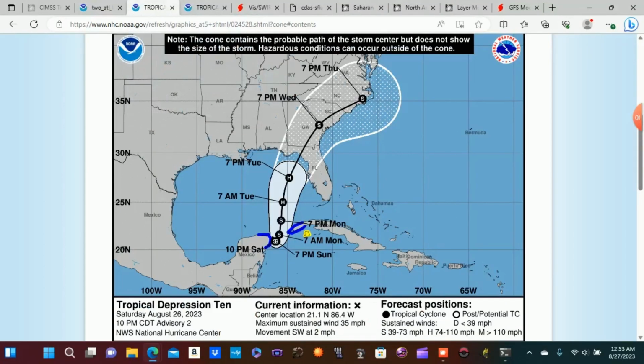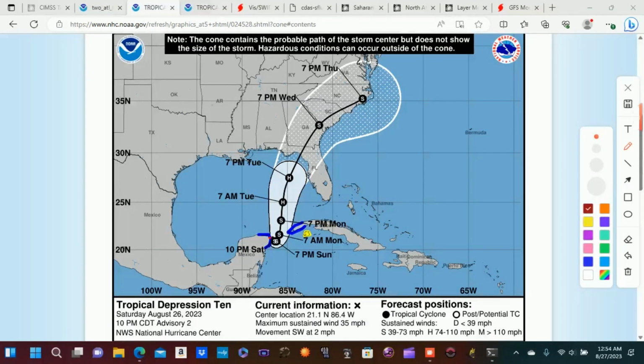So I'm going to start off this video with just kind of a bottom line here of what the forecast is. And so this comes from the National Hurricane Center. This is their forecasted track of this current tropical depression and what's going to become Hurricane Idalia. And so we had a tropical depression that developed in the northwestern Caribbean Saturday afternoon, and it is currently located just off the Yucatan Peninsula.